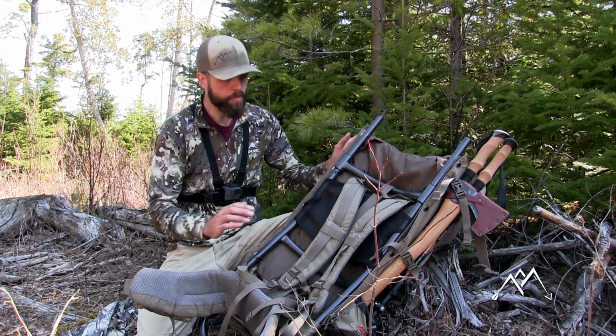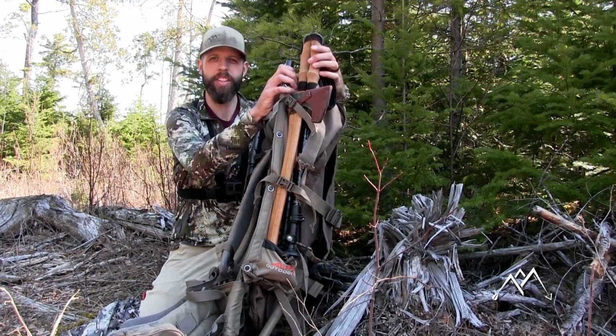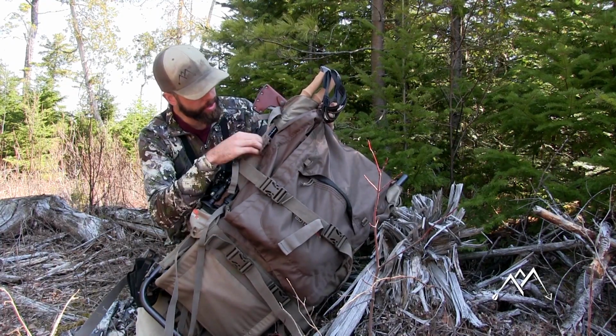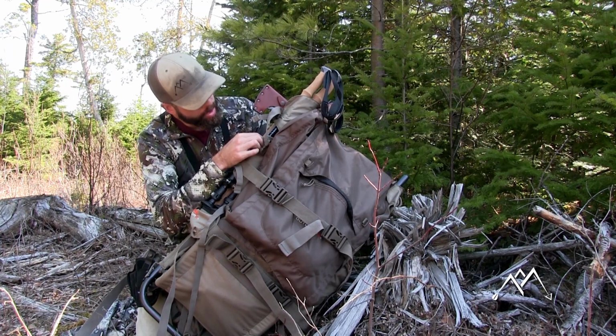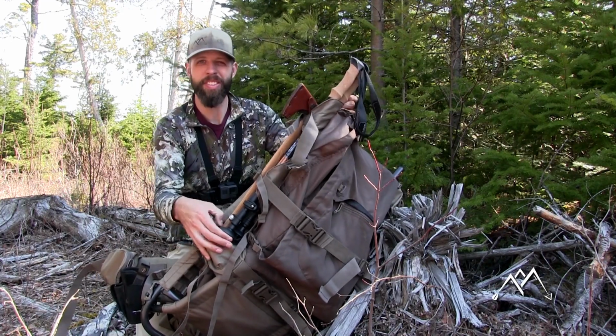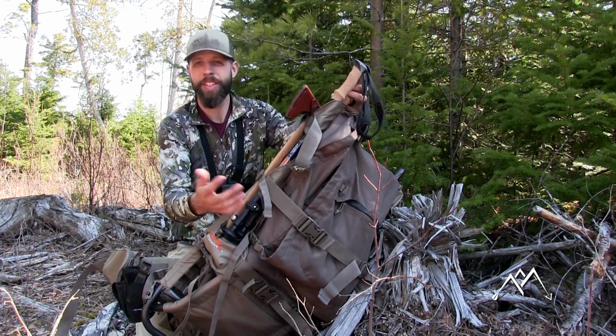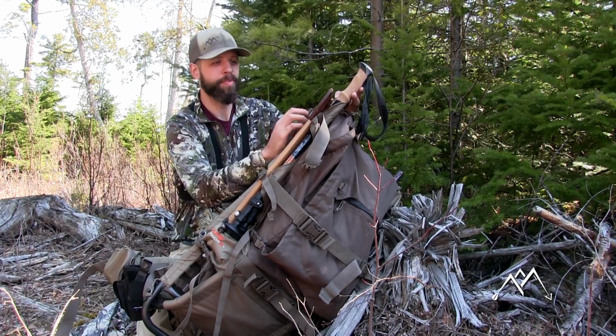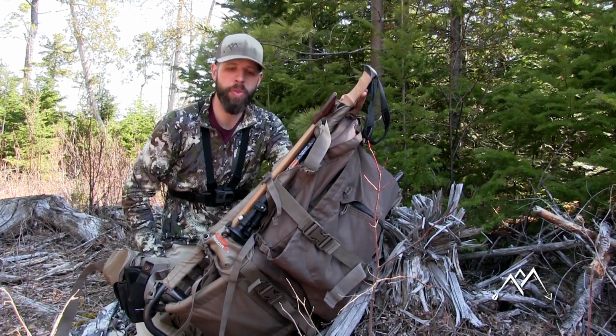So trekking poles, which I used yesterday. These are nothing fancy. They're not by anybody really. Cascade Mountain Tech. Again, just on Amazon, cheapos. Nothing super fancy. Used them for the first time yesterday, and they worked good. Hauling, you know, 45 pounds of moose antlers out of the woods.